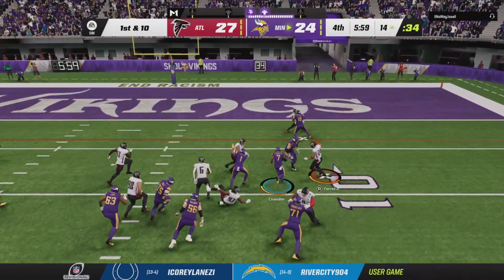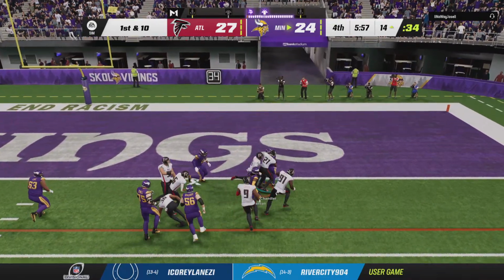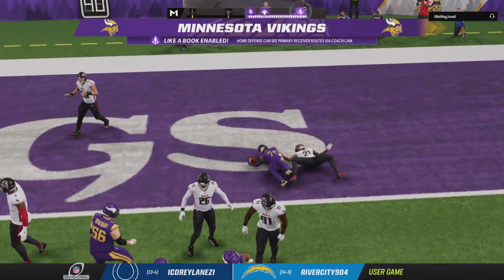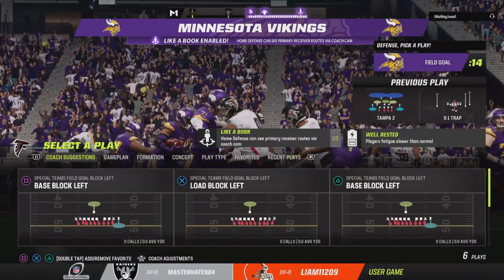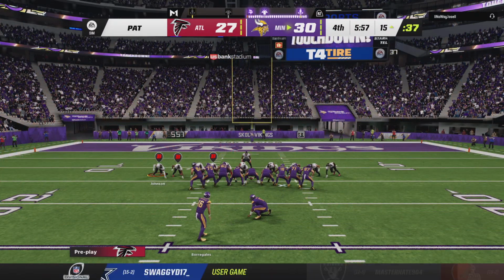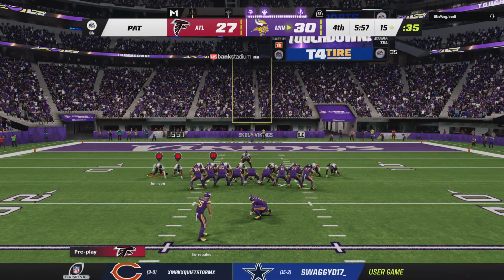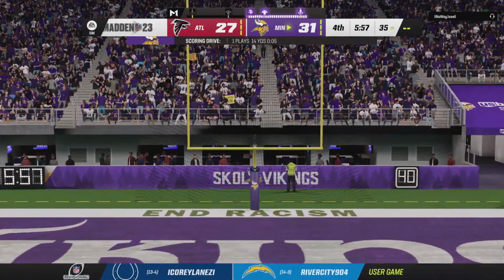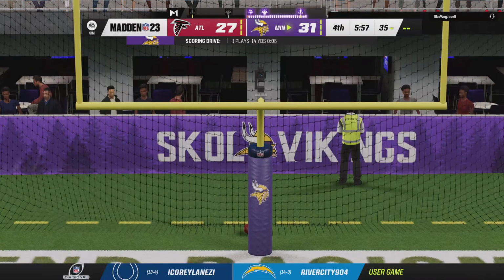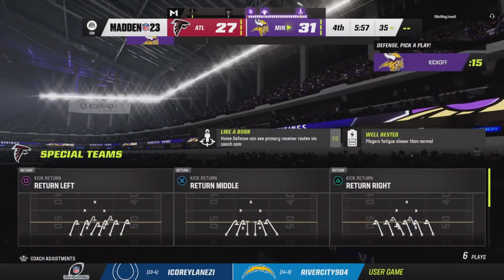On first down, Chandler. And he'll get into the end zone. Touchdown, Minnesota. Ty Chandler taking it in from 14 yards out. And the Vikings have moved out in front here in the fourth quarter. Point after, right down the middle. And that will make this a 4-point game.